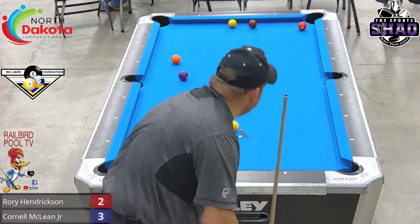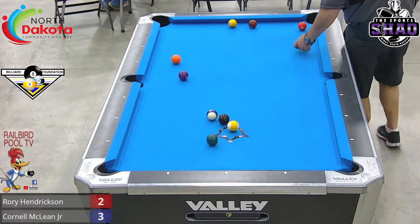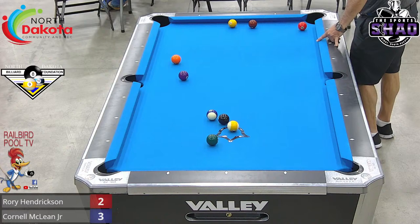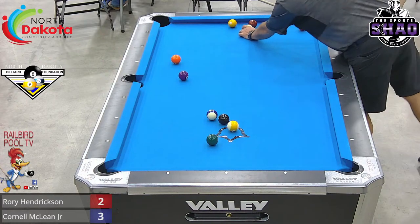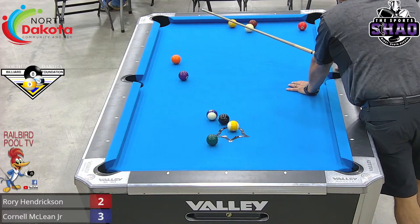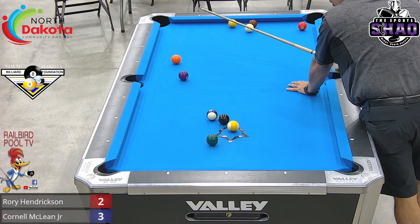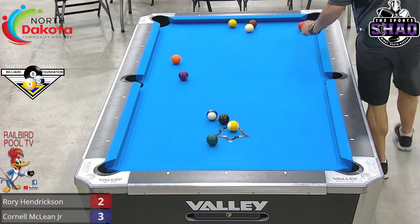Five to the 6. So he's got some transition work here. 5 to the 6, the 6 to the 7, the 7 to the 8. And the 8 is pinched right in between, wedged in between the 10 and the 9. So he's going to want to be real full on that 8.